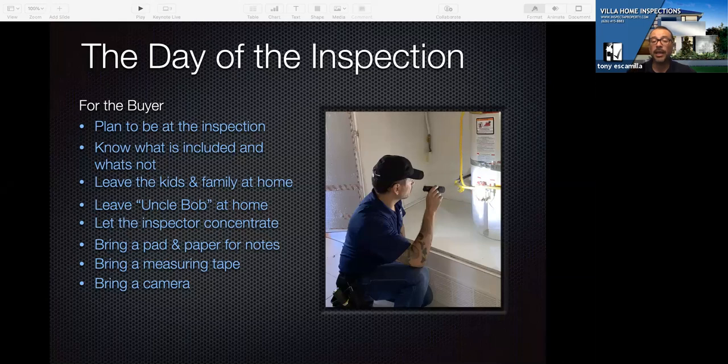And as a contractor, I give them ideas, home improvement ideas. They always ask, hey, can we tear down this wall here? We want to make this open. And so we'll do all of that typically at the end of the inspection.